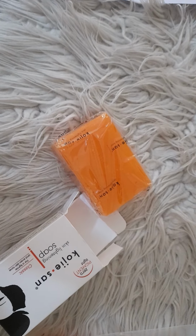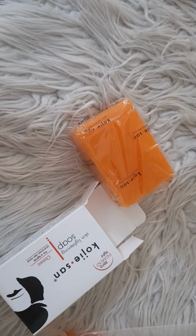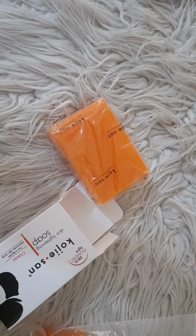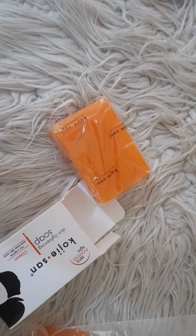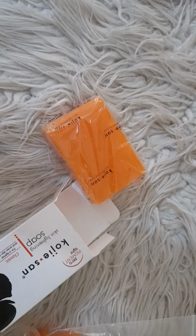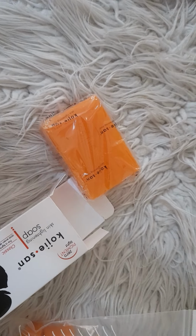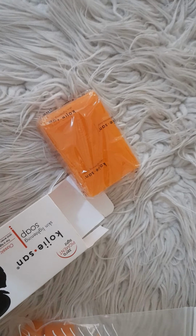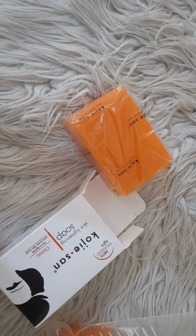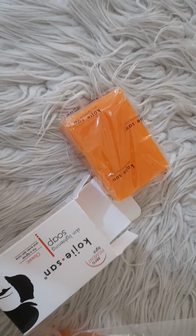Now, you would find some people that say they only use it like 3 times a week because it can be a bit drying. And some of them will say leave it on your face for a minute or two. I personally don't do that, because when I did that, my skin really got dry. So the best way for me to use this has been to just use it normally. Just wash your face like that, and that's it.